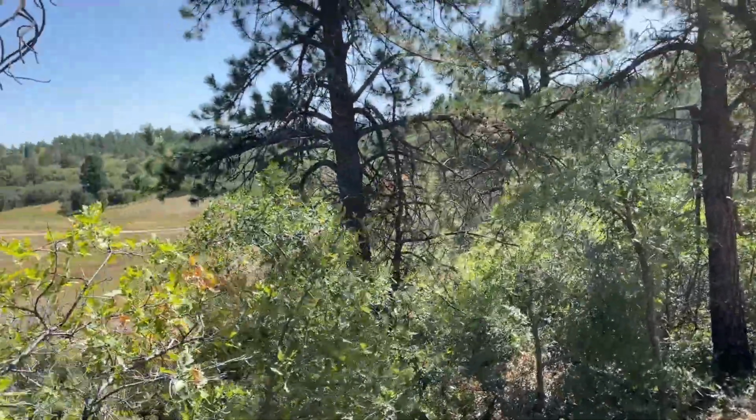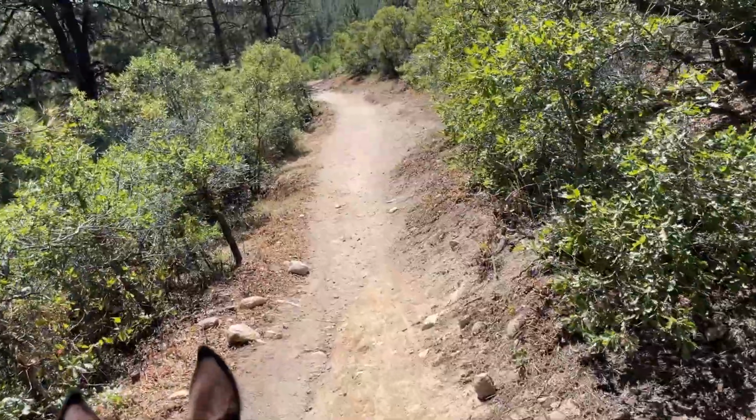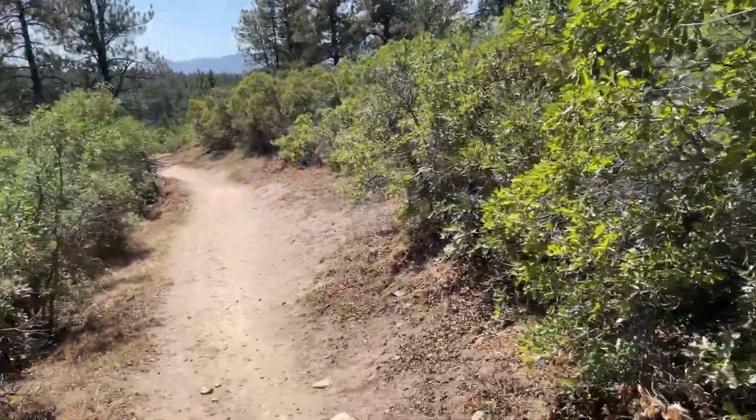My watch is asking if I want to record my outdoor walk. I think I will. There's those pins. We're just in the scrub oak and ponderosas right now.